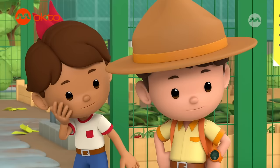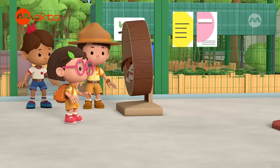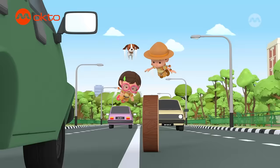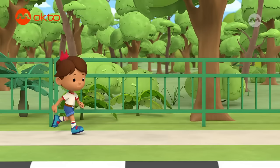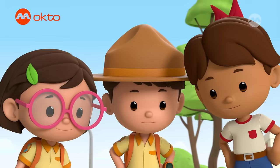It should forget about my garden now. Hero, that's not for you! Oh no! The wheel! Jetpack activate! Hero! Go, Hero! Be careful! You're doing great! Oops. Sorry, Squirrel. It's totally exhausted. I guess my garden is safer now.